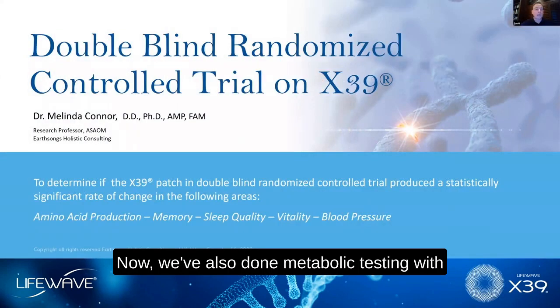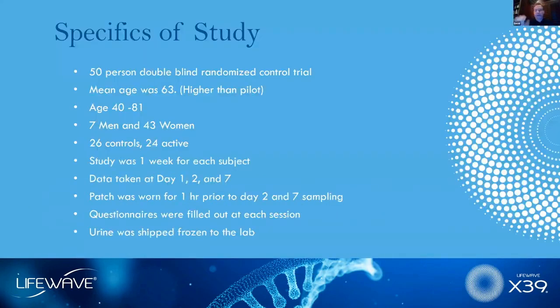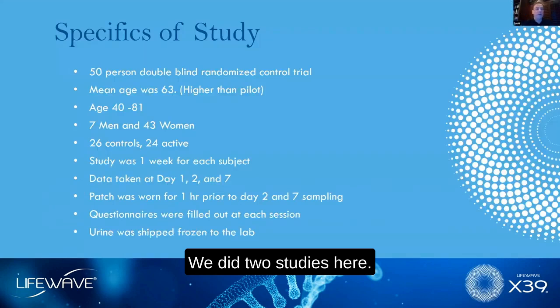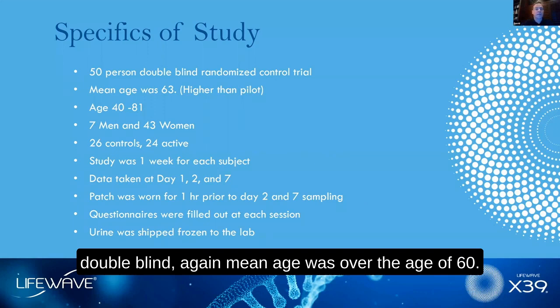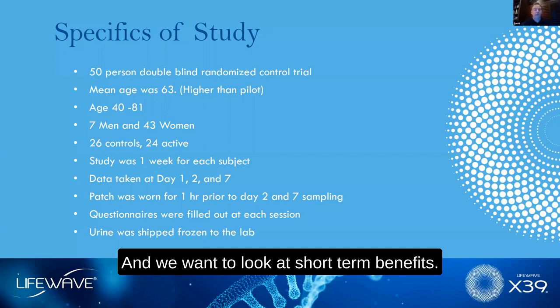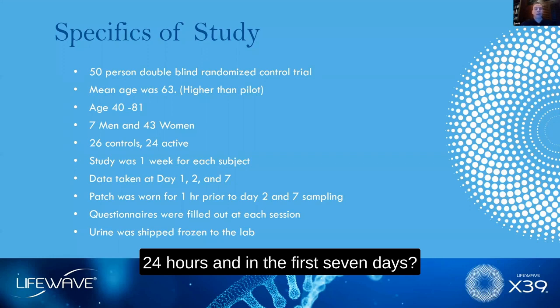Now, we've also done metabolic testing with X39. And this is important. We did 2 studies here. The first was a pilot. The second was a 50-person double-blind. Again, mean age was over the age of 60. And we want to look at short-term benefits: what happens to the metabolism in the first 24 hours and in the first 7 days.